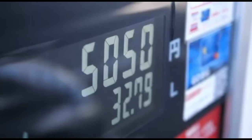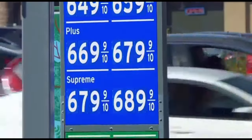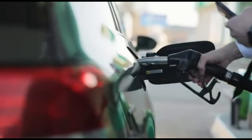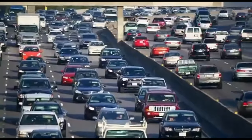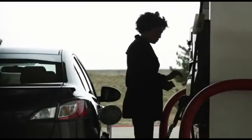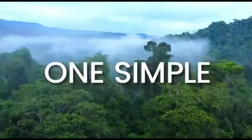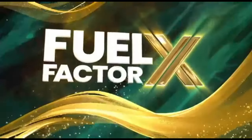Have you been spending too much money at the pump lately? Gas prices are hitting record highs almost daily, causing financial pain at the pump for millions. What if we told you there was a way to save money on gas, drive farther, and protect the planet with one simple solution? Introducing Fuel Factor X.